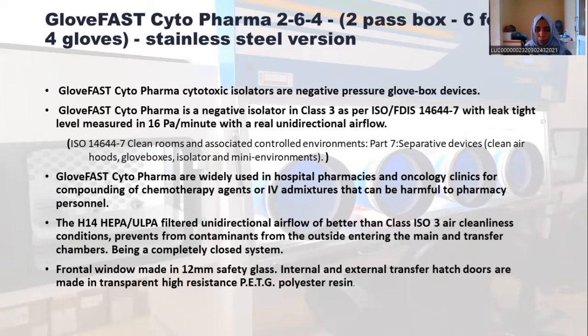The H14 HEPA filters and ULPA filters provide unidirectional airflow of better than ISO class 3 air cleanliness conditions. The frontal window is made of 12 mm safety glass, and the internal and external transfer hatch doors are made of transparent high resistant polyester resins.